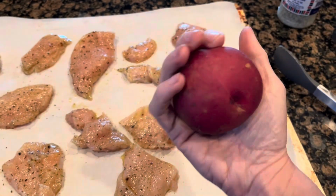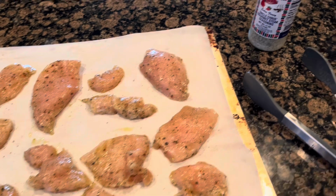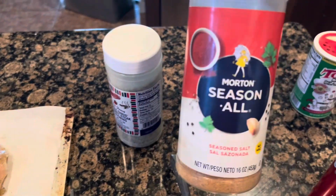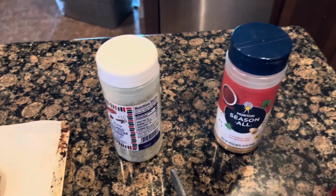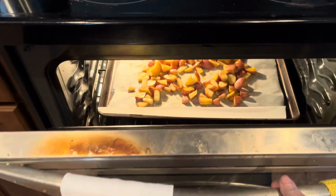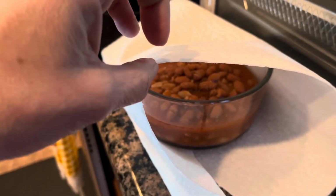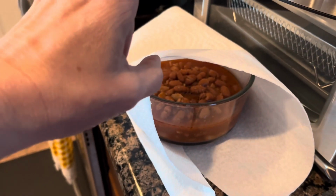They're a pretty good size, you can see in my hand. So I cut up 4 of those, and olive oil, some seasoning, and some Tony's Creole seasoning. I've got those over here in the oven, just roasting. And then under this paper towel is just a bowl of ranch style beans that are going to go in the microwave closer to the end.